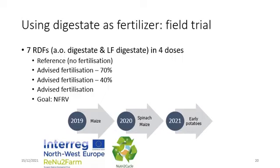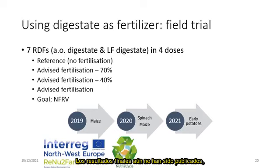2021 early potatoes. The full results are not published yet, but I can already say that in general the recycling derived fertilizers did not perform bad compared to the mineral fertilizers. If you should be interested in this whole research, this will normally be published in 2022, so next year.